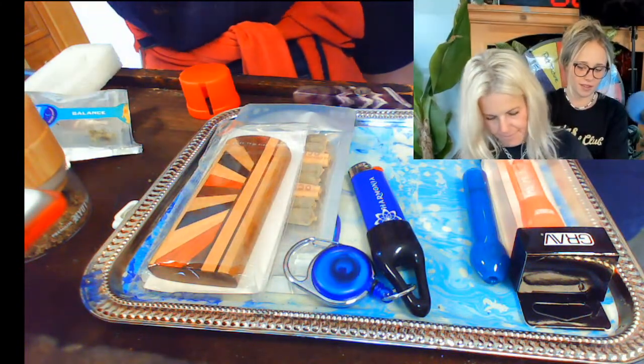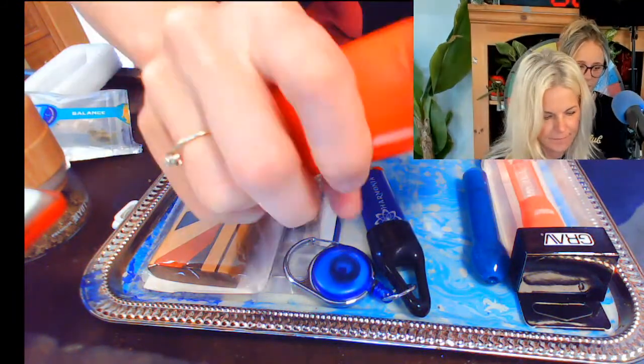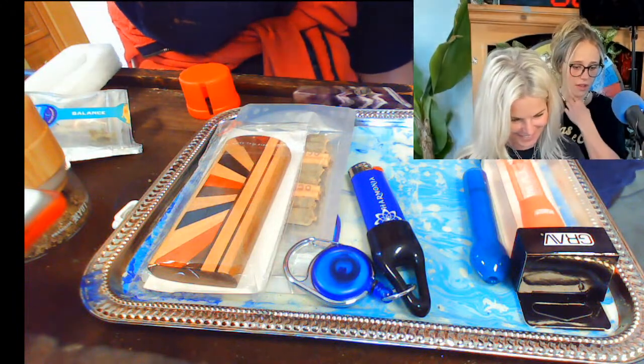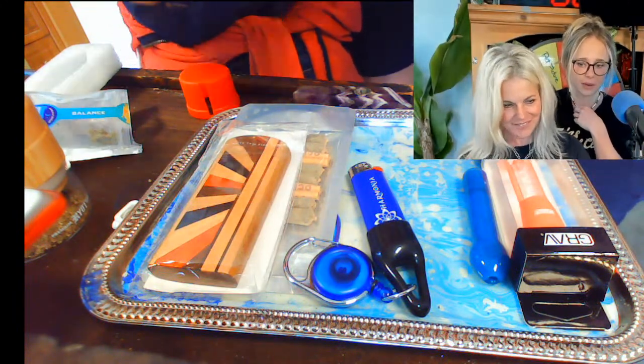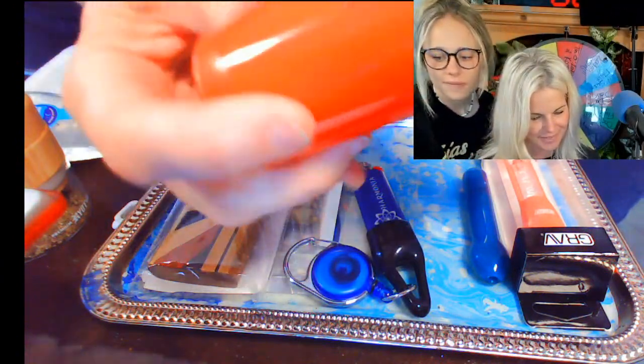So I'm grinding this bad boy up. Wait, that dugout thing's sick. A dugout? Yeah, this is the dugout. No wonder they're a really good seller on our website. I'm always wondering, what the hell's a dugout? And it's awesome. One hitter. They're the best.